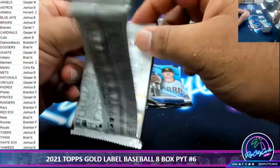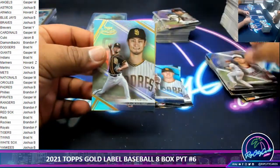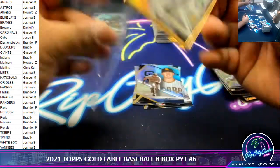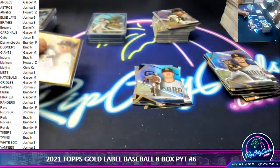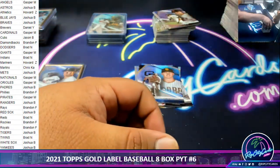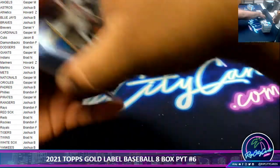The last pack, mojo. What do we have? We got Evan White, rookie Mariners. To wrap it up, I don't have a top loader to put this in. I just need one. I gotta find one somewhere around here. But anyways, that's gonna do it.